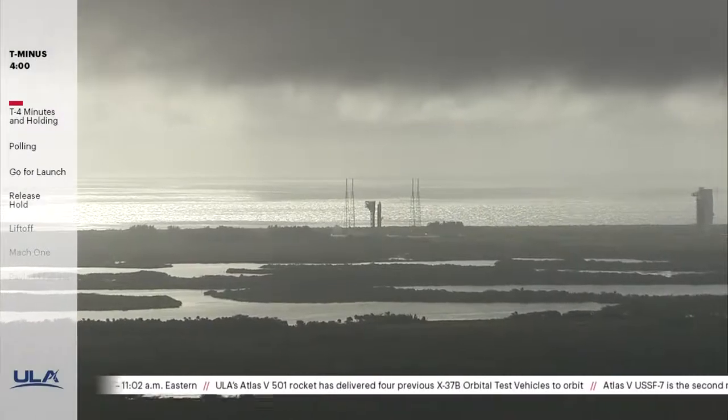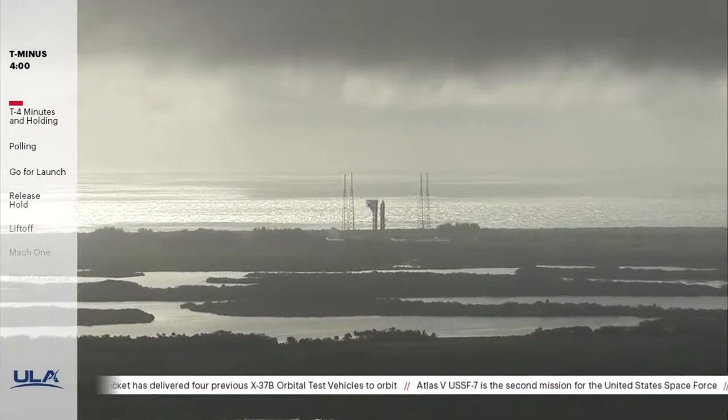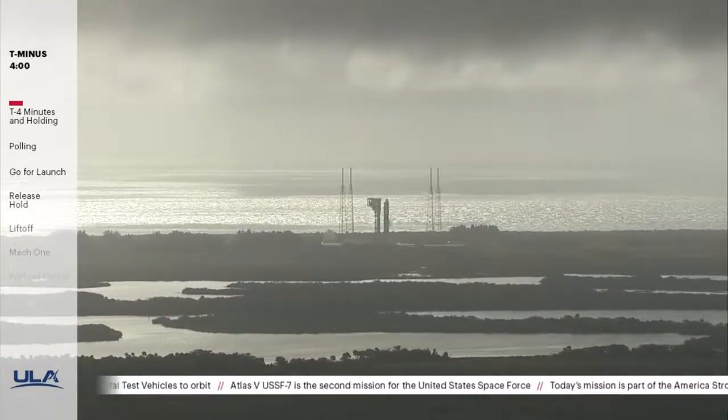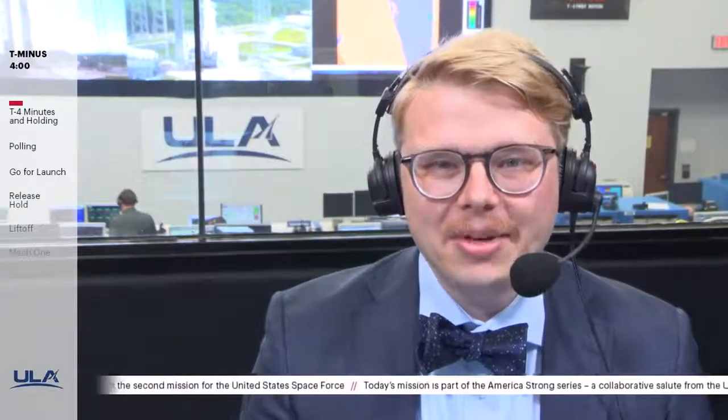At Space Launch Complex 41, an Atlas V rocket is fueled and ready to launch the USSF-7 mission of the 6th X-37B Orbital Test Vehicle flight for the Department of the Air Force. Good morning and welcome to Cape Canaveral Air Force Station in Florida. I'm Tyler Strickland, a trajectory engineer from ULA's mission design team.